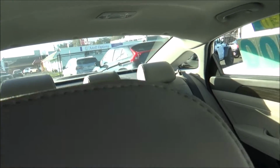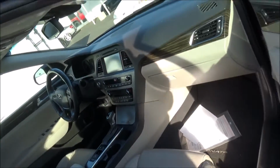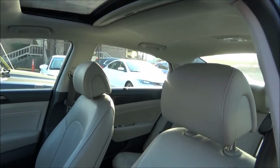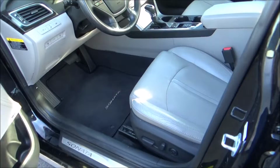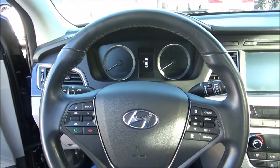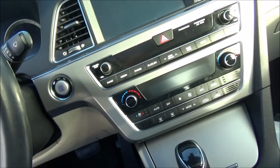Standard on Limited models is leather seat upholstery, and this one has the gray interior color scheme. Both front seats are fully powered. Now that we're behind the wheel, let's go ahead and start the engine. And of course, along with Smart Key, it has push-button ignition.